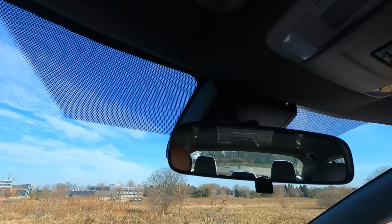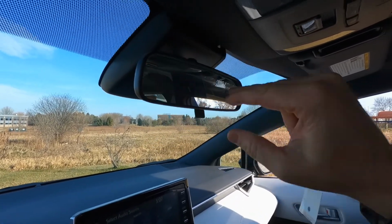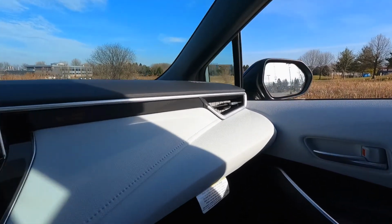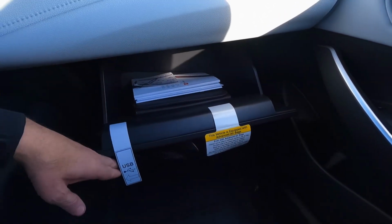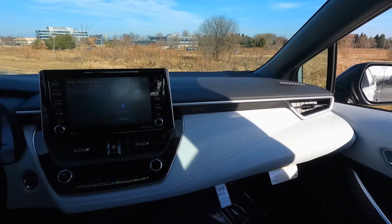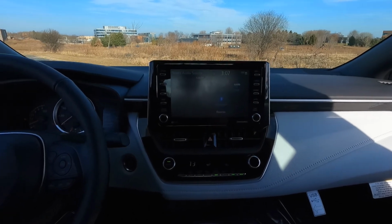Your rear view mirror is a conventional day-night mirror, no electronics or anything like that built into the rear view mirror. I want to show you the glove box real quick. Pretty standard size glove box with, of course, owner's books. Get all of that with a new one. You may or may not get that with a used one, depending on if the previous owner includes it when they trade it in.